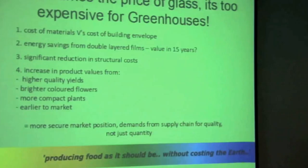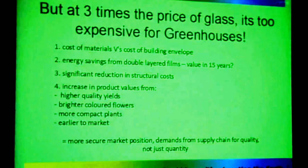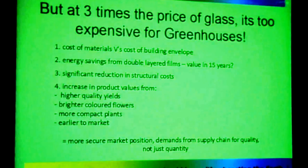Everyone will know a little bit about ETFE. The first thing they always ask is, how much does it cost? It's three times the price of glass. Oh, you can't use it. Okay. It's the cost of the building. It's a very simple concept. How much does the building cost, and how much does that building return to you over the 15 years of the mortgage that is applied to that building in glass houses?